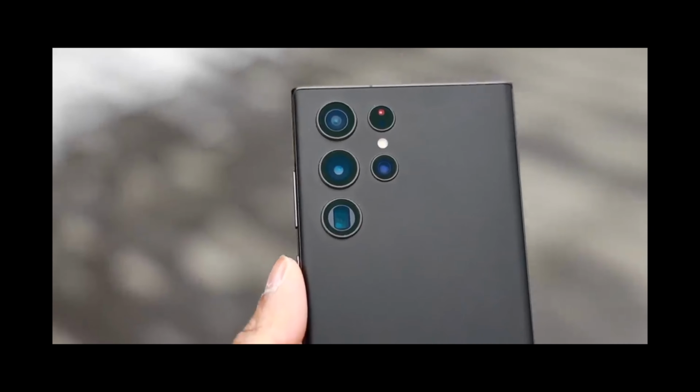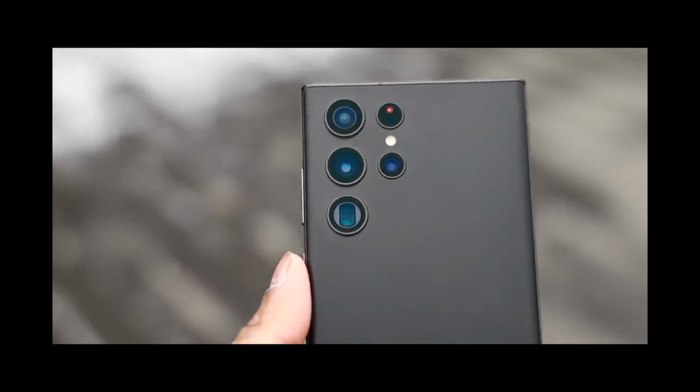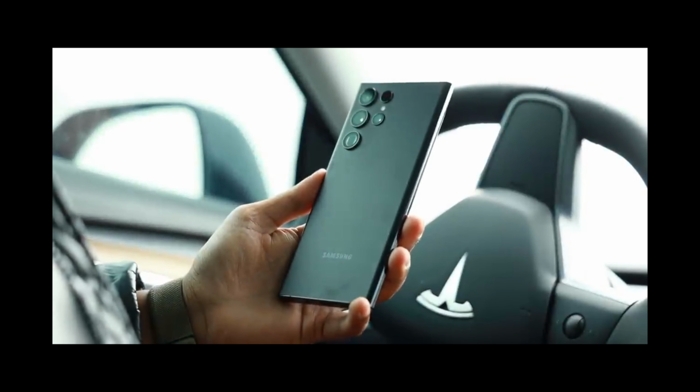Just like last year, a charger will not be included in the box. However, the S23 Ultra will support 45 watts fast charging as well as 15 watts wireless charging. Useful features such as reverse wireless charging will still exist on the S23 Ultra. We also seem to have Wi-Fi 6E across the board as well as Bluetooth 5.3 and ultra-wideband support on the S23 Ultra.